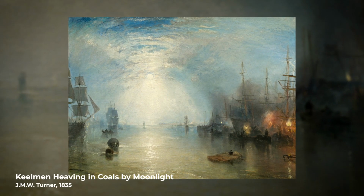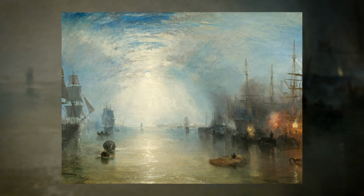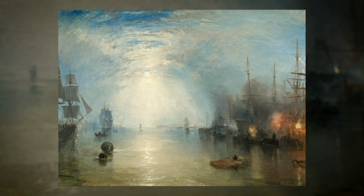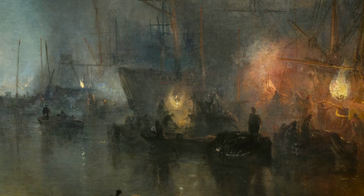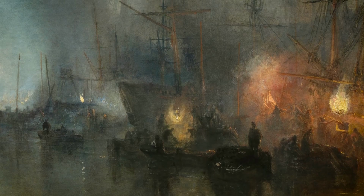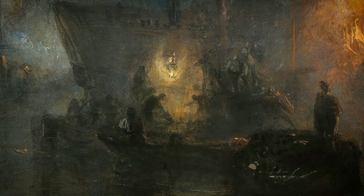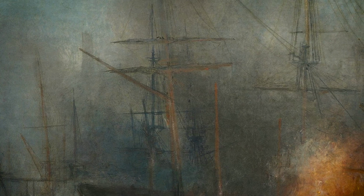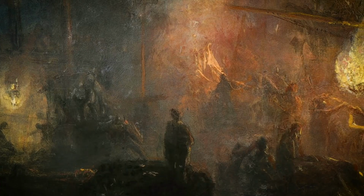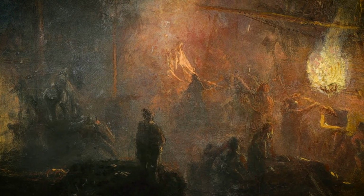Here's another moonlit scene made by Turner, Keelmen Heaving in Coals by Moonlight. If the major part of this artwork is quite conventional, the bottom right is a very telling illustration of the industrialization of England. Coal is being loaded into boats by dozens of working men. The area is engulfed in dark smoke. To be able to see through the smoke, streaks of fire silhouette the workers.